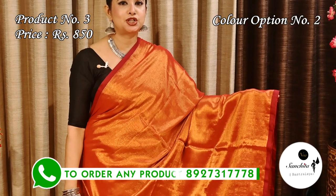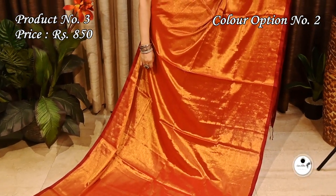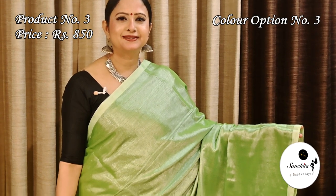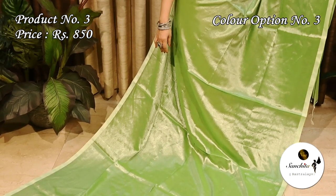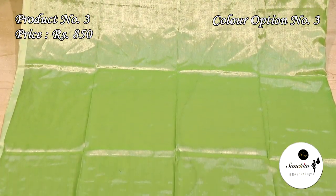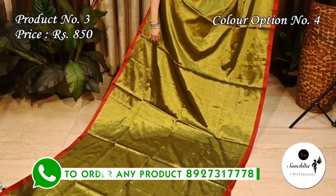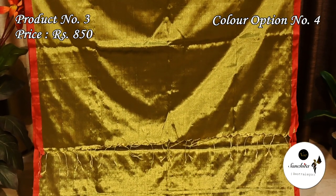Beautiful saree in maroon with tissue. Similar design continued in the pallu. Blouse piece is in rani. Light pista green with silver. Similar design continued in the pallu. Blouse piece is in rani. Bottle green with golden tissue along with contrast red plain sleek border. Similar design continued in the pallu, blouse piece is in rani.